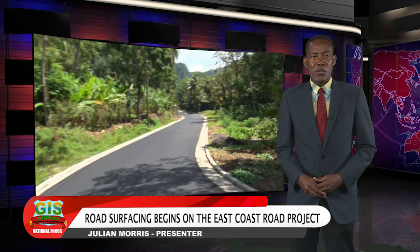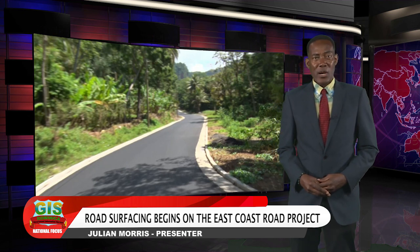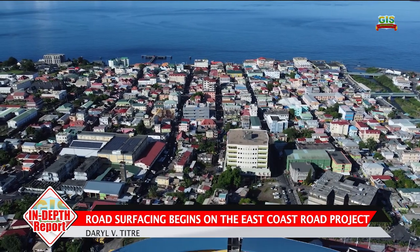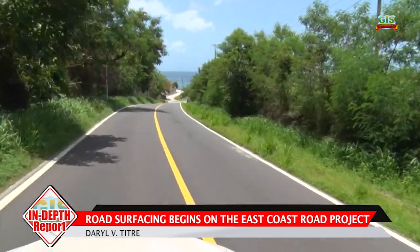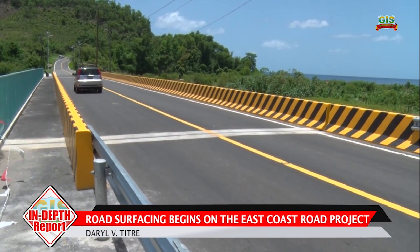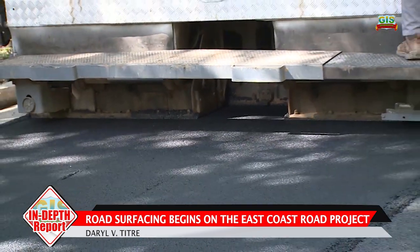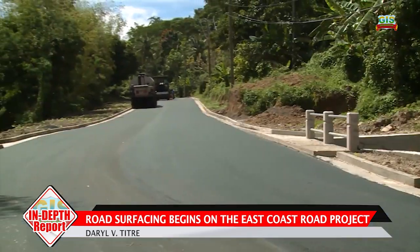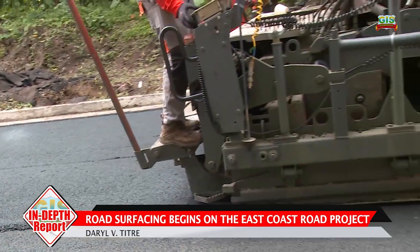The DVRP East Coast Road project takes a new phase as surfacing began last weekend. Daryl Tate takes a look at the progress. The government of Dominica is committed to developing a proper road network capable of moving Dominicans, visitors, and the goods they use from one point to another, day or night. Over the past decade, the Dominica Labour Party administration has invested heavily in developing a road network with the construction of new roads and rehabilitation of existing roadways.